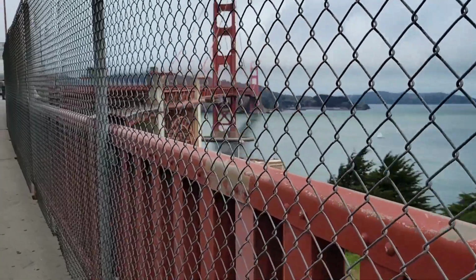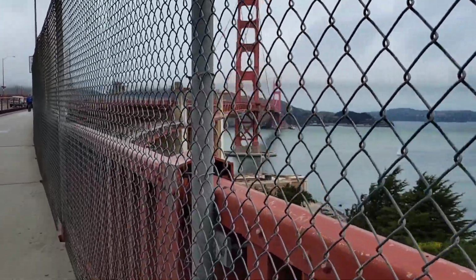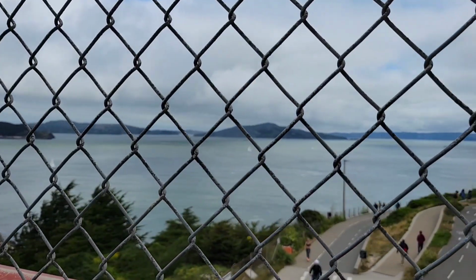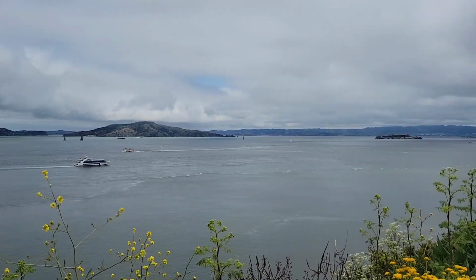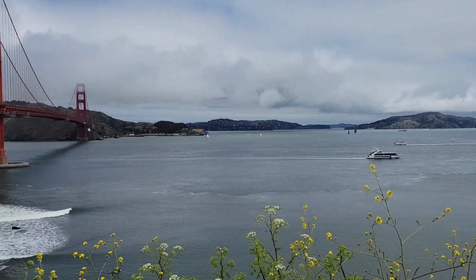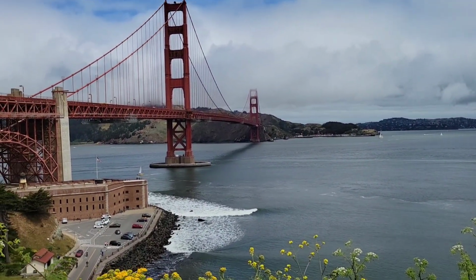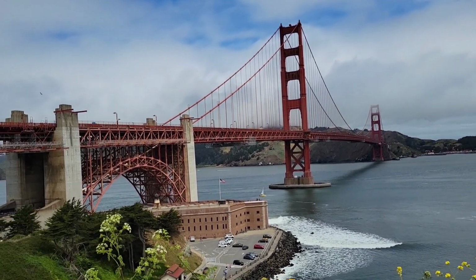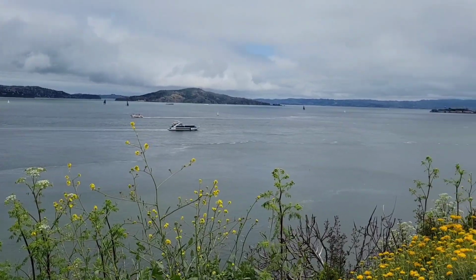And that's it. Walking toward Marshall's Beach. Hope you enjoyed this tour, and I will check back with you later.